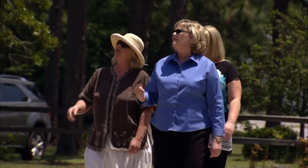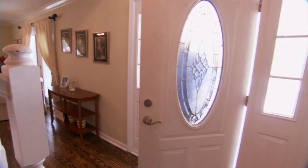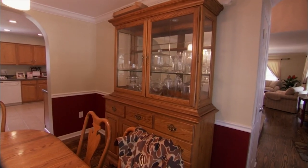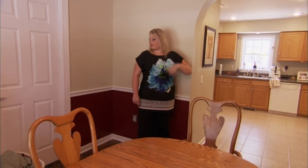I've asked Audrey to set up an open house. Then I can report back to Tommy and Heather what the buyers are really saying. There's like no room in here with this huge furniture. You're right, there's too much furniture in this room. This is way too big. I really don't like this dark burgundy.